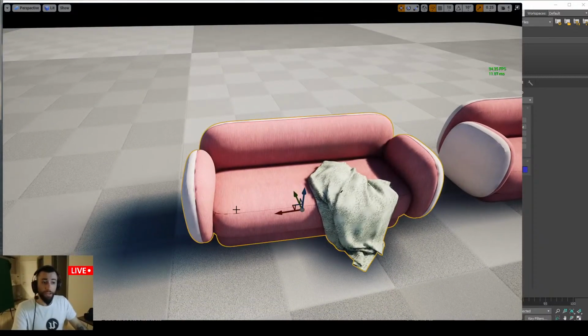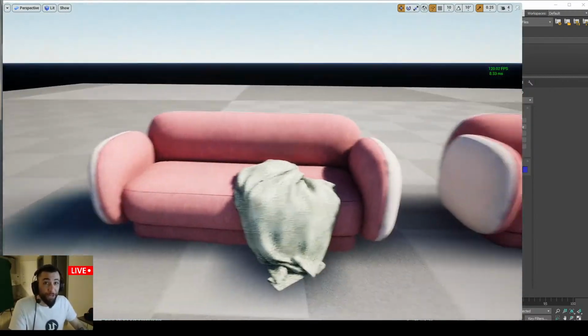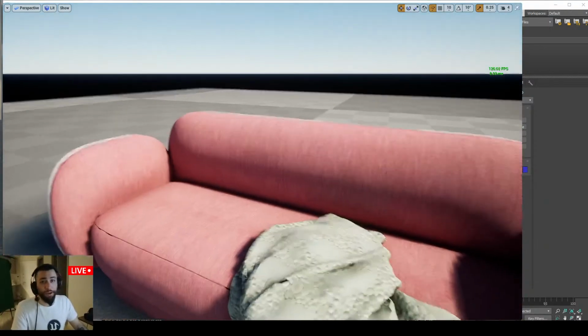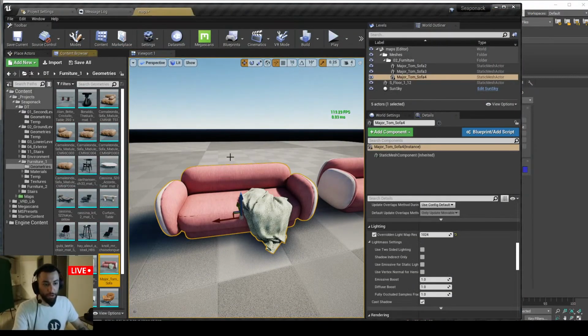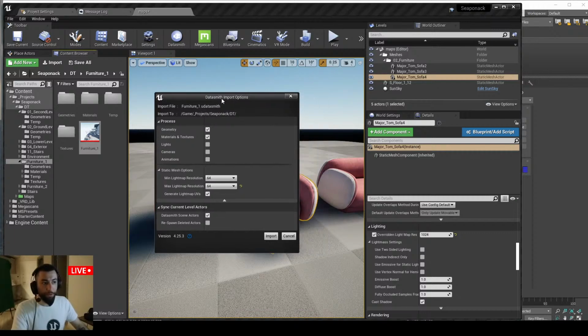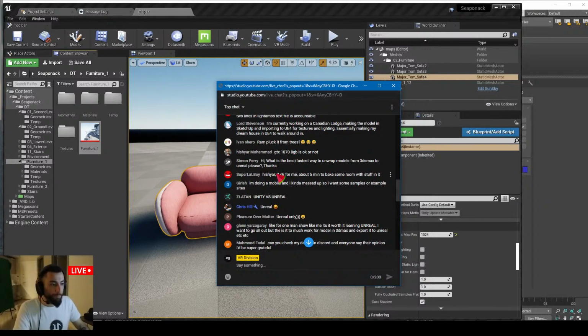So for example, if this is a really fast project and I don't have time to unwrap everything and I want to cheat a little, GPU Lightmass. Sometimes these are fine, but unwrapping, nothing is better than unwrapping. The only thing you need to keep in mind when you are importing the assets with Datasmith that you unwrapped, just make sure in the Datasmith importer dialog that Generate Lightmap UVs is turned off so it doesn't override your UVs. Alright? I hope this answers your question, Simon.